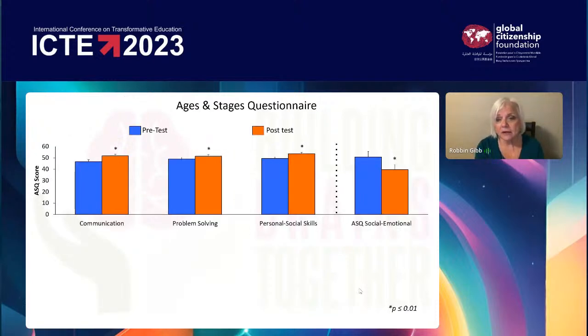We also do a standardized Ages and Stages Questionnaire, which is used across Canada. And this questionnaire takes into account that over time, a child becomes older and they should have more skills. So anytime we see a bump up after a program in the level of performance of a skill, that means that they're actually improving in that skill. And what we saw with the Ages and Stages Questionnaire in the domains of communication, problem solving, and personal social skills, the children's scores went up across the board after the curriculum of games. When we look at the social emotional index on the ASQ, it went down, and that is in the right direction. That means they're gaining better self-control.